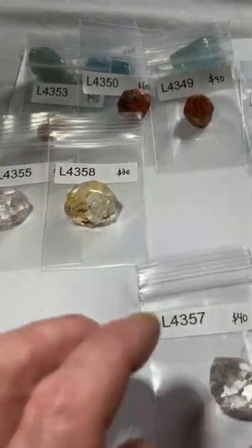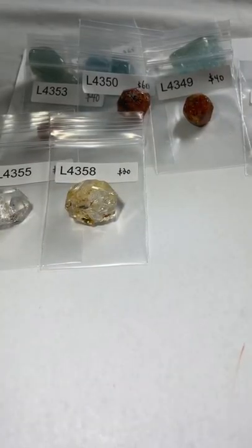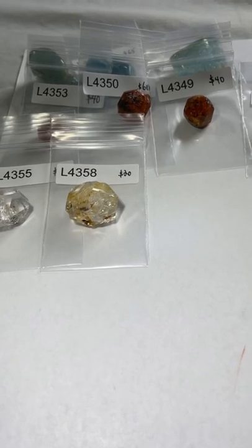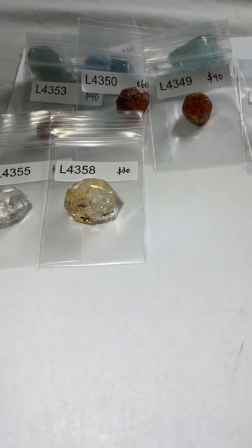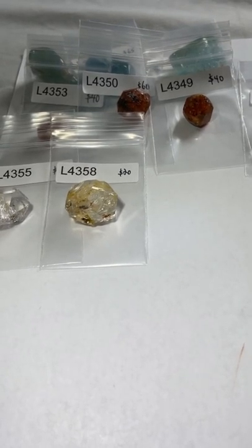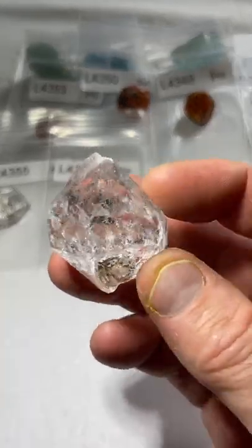Chris, I knew that was coming. She's waiting for the Herkimer. Very good, Chris. Thank you. How did I know that it was going to be you? I thought of you when I showed that rock. Okay, two more. Oh, so pretty. I did. I thought of you right when I showed that rock.